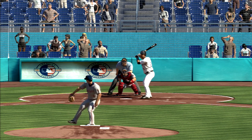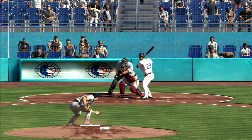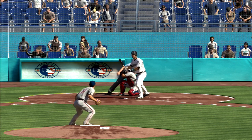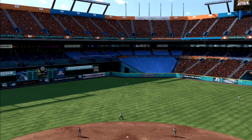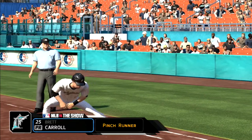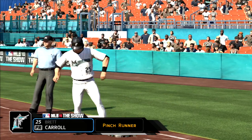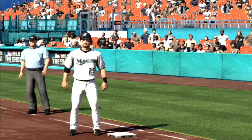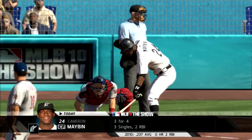And you just want anything that can get you going in extra innings. We've seen a leadoff walk be the difference in a ball game more than once, so they need to take advantage of this. Now time is called, and a very wise decision here with the potential winning run at first. They'll opt to put a little extra speed on the base paths. Cameron Maybin will stand in. He popped out his last time.